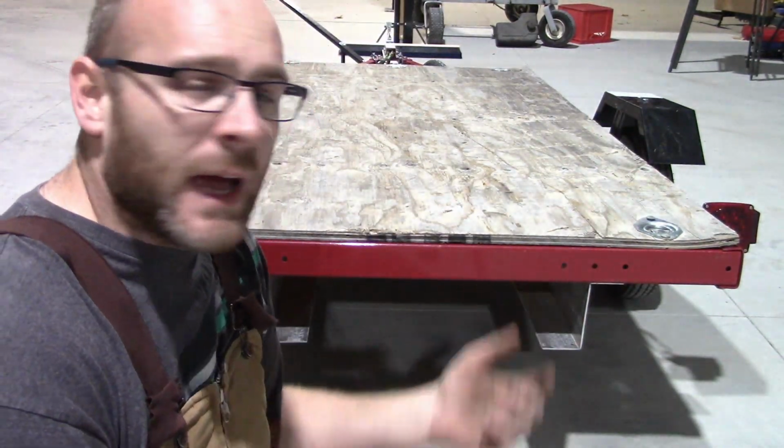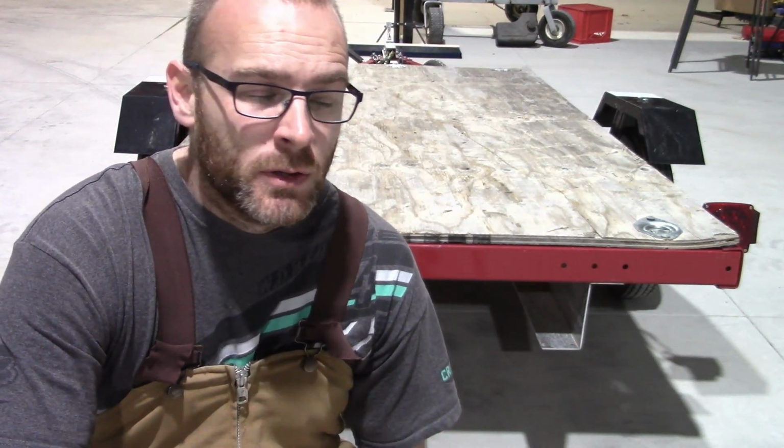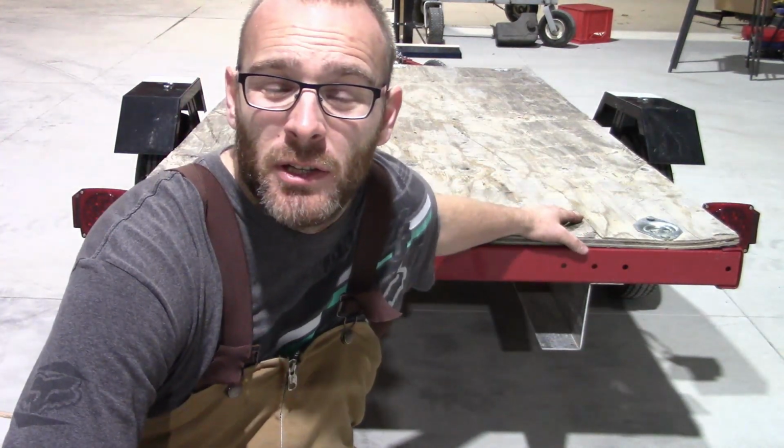So other than that, this trailer has been absolutely incredible. If you're looking for a small little utility trailer, like I said, to pull behind a four-wheeler, you're going to pull your lawnmower with it every once in a while, or you're just trying to move little stuff, a little load to the dump or anything like that, this thing's absolutely awesome. I would not hesitate to buy another. If and when this thing ever goes, I'm just going to buy another one of them and use it again. So I'm pretty confident that you'll be happy with it.